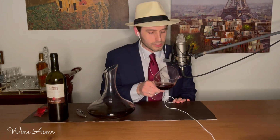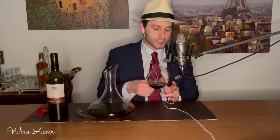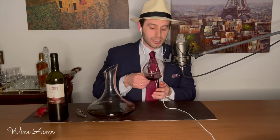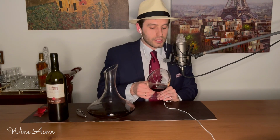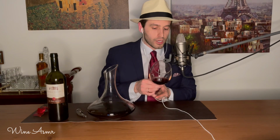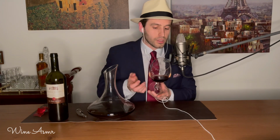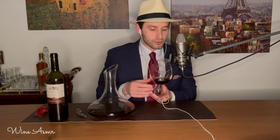The color is your typical aged wine, meaning when I tilt it, and to be honest I should have a white surface underneath, but anyway, when I tilt it, it is like a ruby color, and on the tip of the wine right here it starts to fade out and we get this brick color. The more orangey it gets, the more aged the wine is.